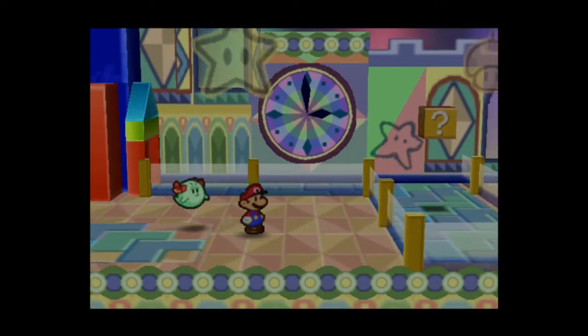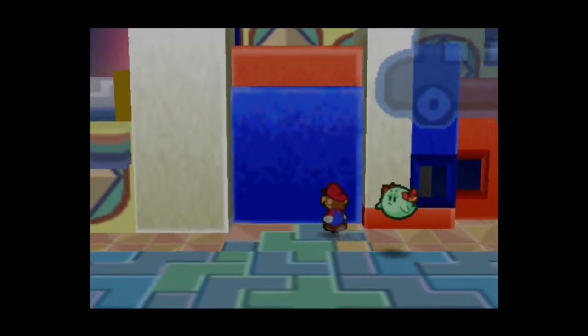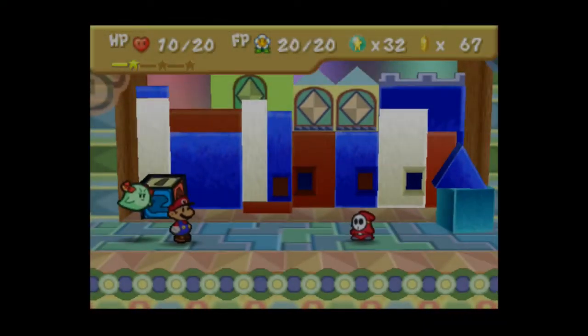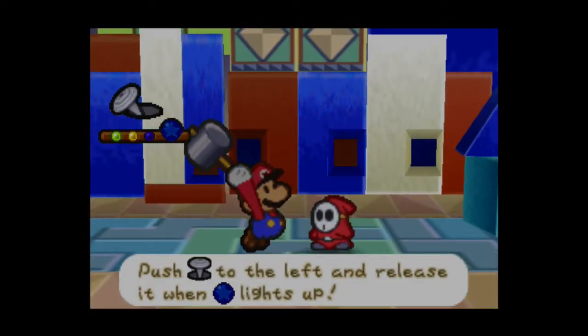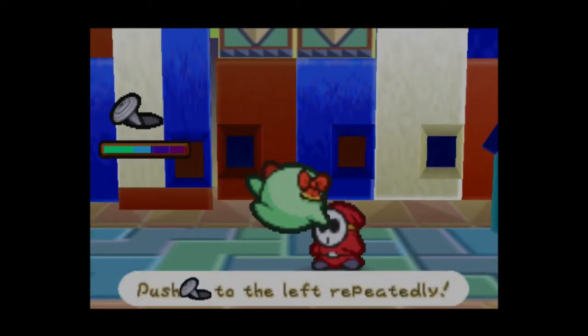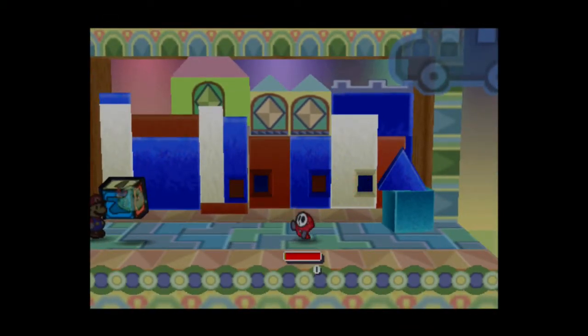Now, for this part, what we wanna do is pay attention to that Shy Guy. And that leads to that, and that as well. Jerk. This is what you get for fun. And then he just gets to die for showing me his secret hideout. But yes, if you want to get through that part, just pay attention to the one Shy Guy there.